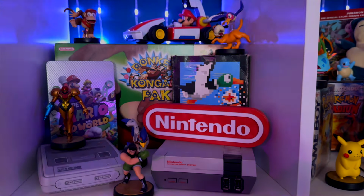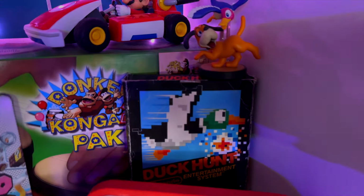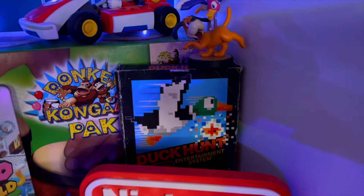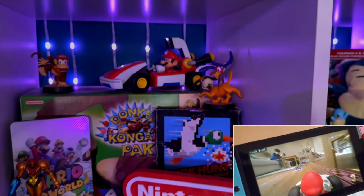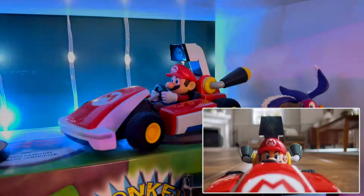A few amiibo and the Donkey Kong Jungle Beats pack, a bit beaten up, but I quite like the beating on it. It's not mine, but I bought it because I just like that rough around the edges look. It makes it feel old, but at the same time it adds to the nostalgia. At the back there as well is the Mario Kart Switch.